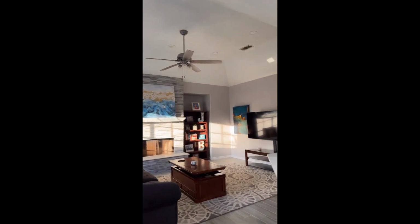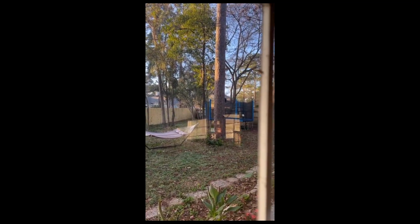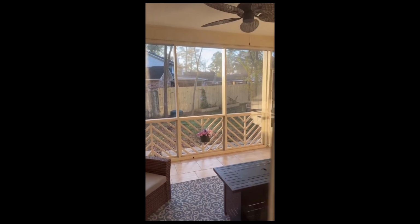Well, technically I'm not early, but my clients aren't here yet. It's a pretty big backyard, brand new fence. I like the patio, or the screened-in porch, I mean. Oh man, that sun's bright. There we go.